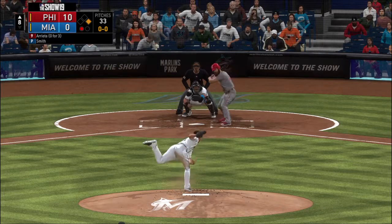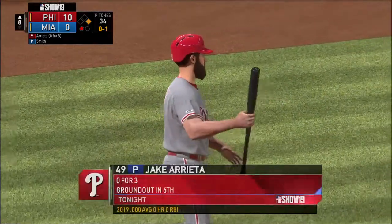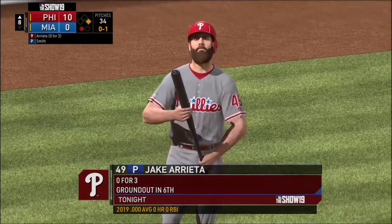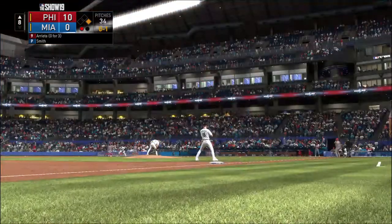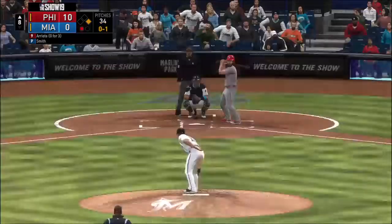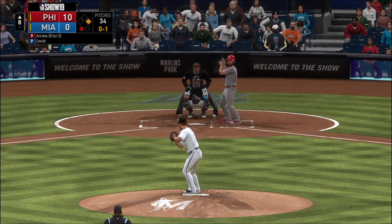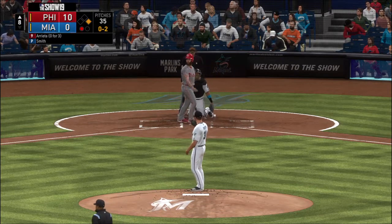Stepping in now, Jake Arrieta. He'll swing and lift the ball, fouled off to the left and out of play. He's hitless in 3 at-bats to this point. On its way, the 0-1 pitch. Behind 0-2 now.